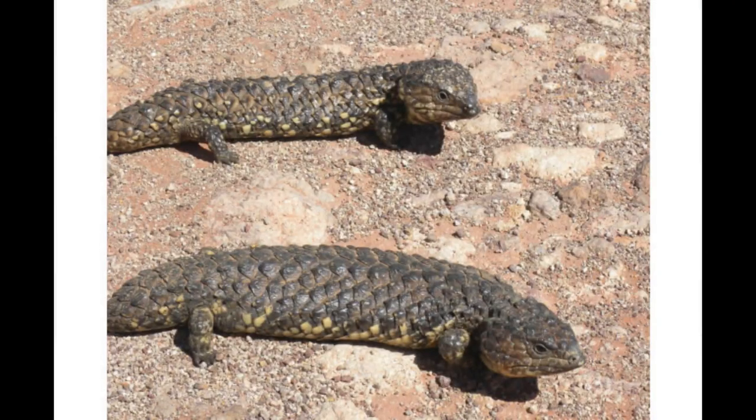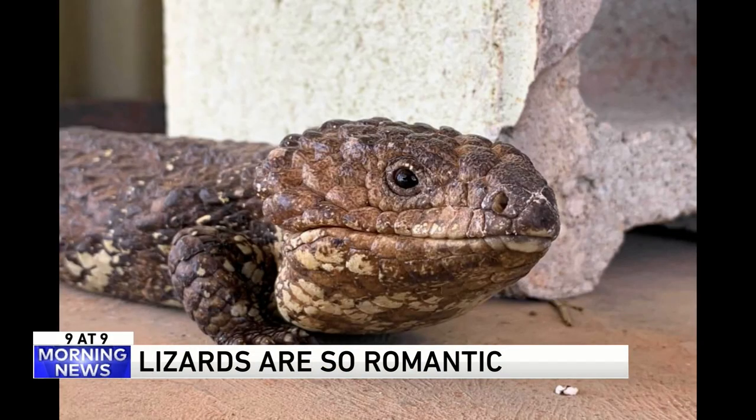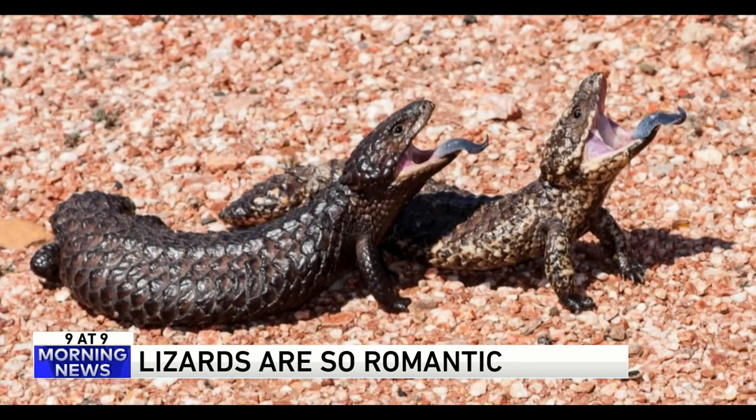Number 8, lizards are more romantic than you'd think, like shingleback lizards. They find a partner, and then they mate for life. They may spend some time apart, but every year they reunite with the same partner, and they do this for the duration of their lives.